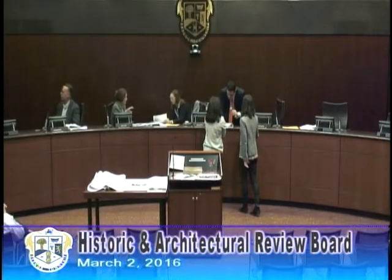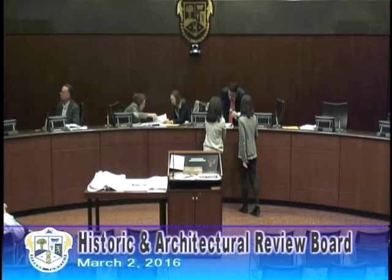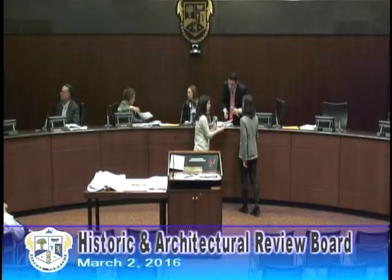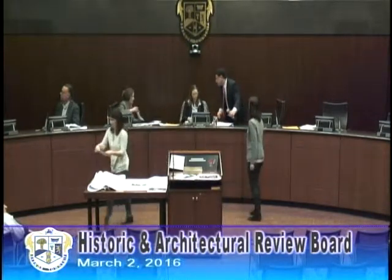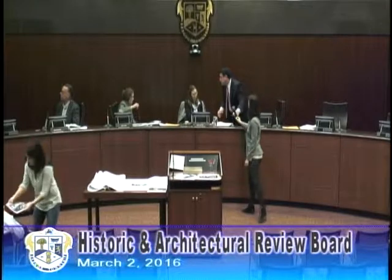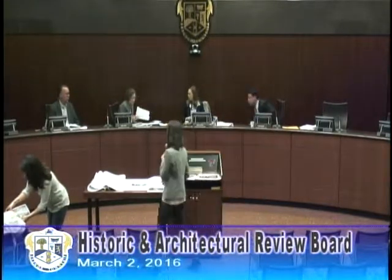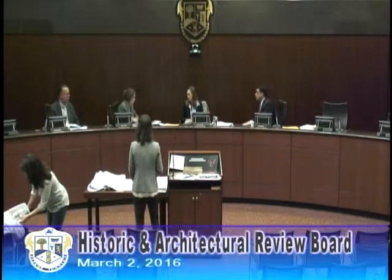Okay. We're talking about preservation now. What Janelle was talking about was the preservation of this piece that's right here. Changing the whole dormer, they're fine with that. They're fine with the preservation of the piece. If that has to be there, we'll put it there. So this does need to be preserved.